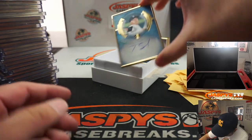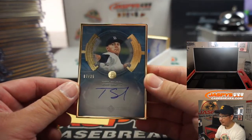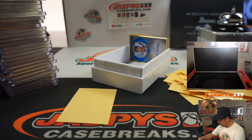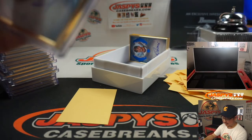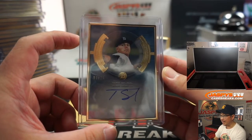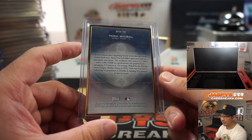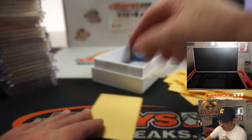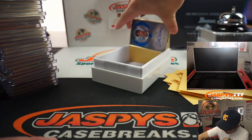Then we've got 7 out of 25, Tarik Skubal. Also made his debut recently. I guess these kids aren't getting minor league playing time, so we're starting to see a lot of these future stars being called up and given some playing time for the big club. Skubal's pitching today, says Oliver. There you go. So keep an eye on his performance.